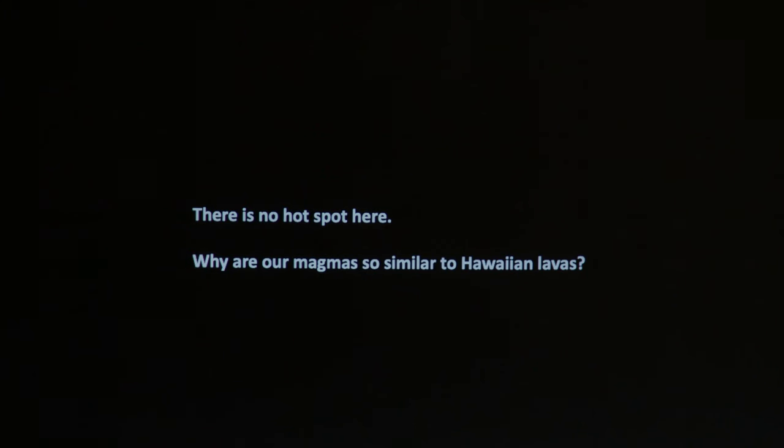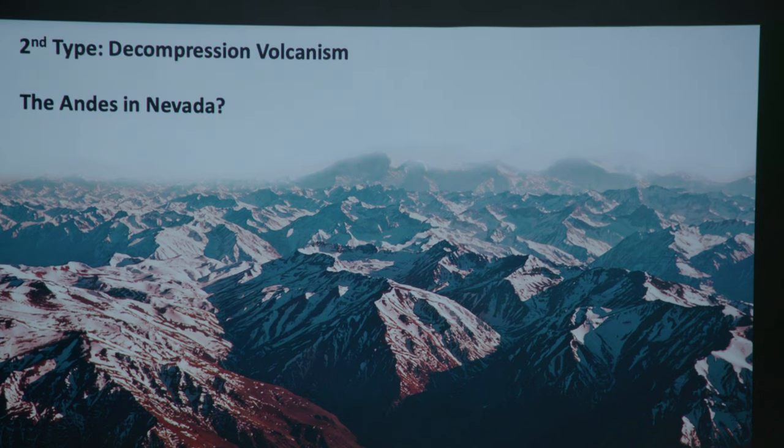We don't have a hot spot here. But the question is, why is all of our lava here in the St. George area like Hawaii? That's a mystery, or it was a mystery. And at the end of the show, I'll be telling you exactly why. So you gotta wait. Stay tuned.